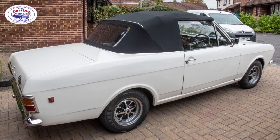Restored during the COVID lockdown, it was put back on the road in August after 25 years of being locked away. Before we go, here's what we did at last year's show.